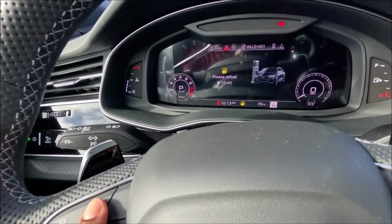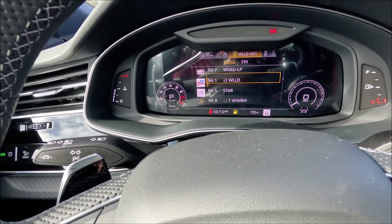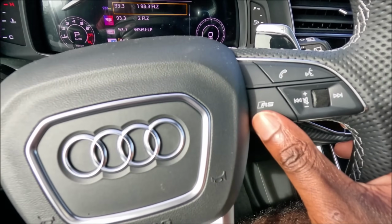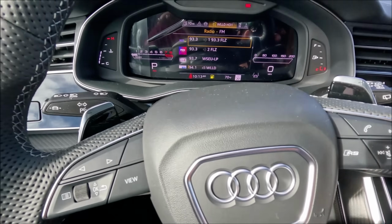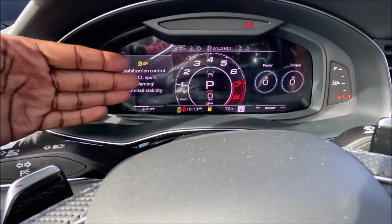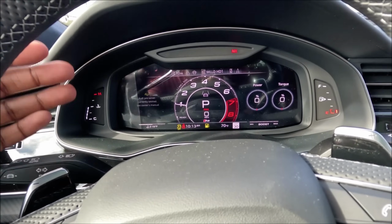So let's go back to radio, because that would be the best way to show it off. Scroll up and down here. All right, you can see that, and then I can select by pressing OK. All right, those are controls there. Hands-free controls, radio controls, and our RS button. Press that, and it should give us, hold on, let me see. Go back to view. Now if I press RS, there we go. Now it gives us our tach right there in the center, turns off your traction control, and yeah, you're on your own.